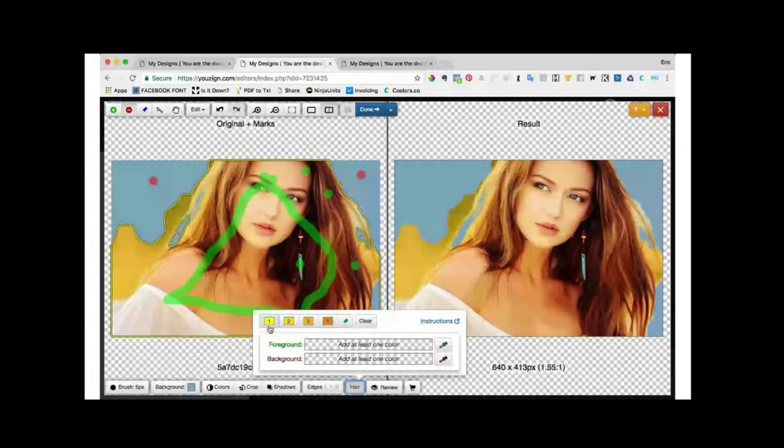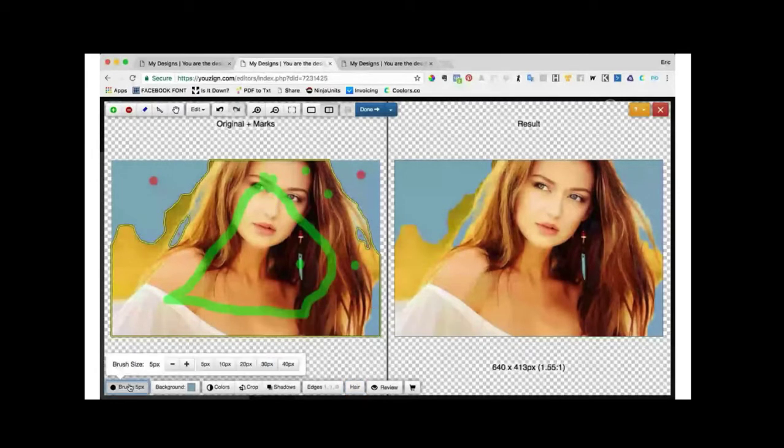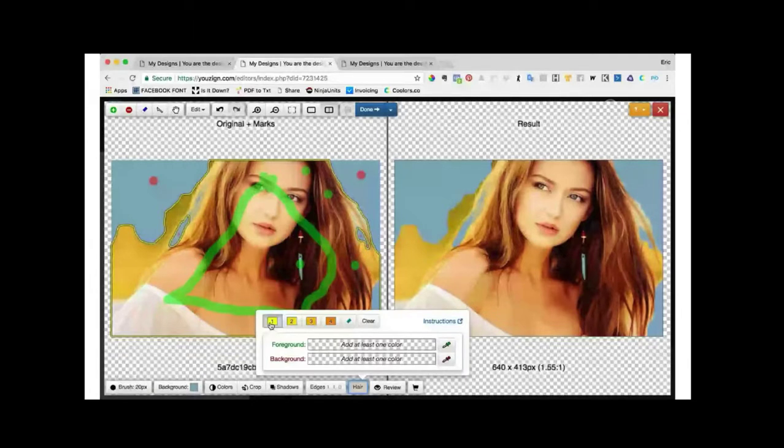What I'm going to do now with the hair tool is make my brush size bigger, which by default, by the way, is 20. So I'm going to take my hair tool and mark this area where the hair's at, that I want to save. This is really challenging because if you'll notice, the background and the hair are the same color in some ways. So I'm marking all the area around the outside of this.